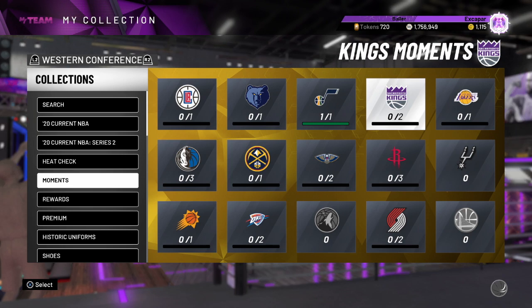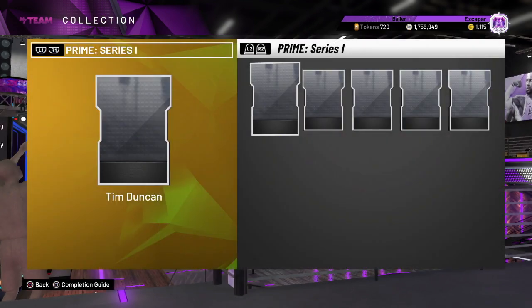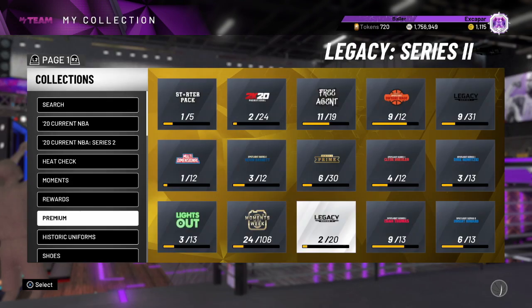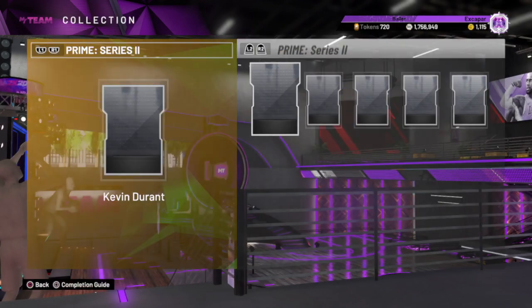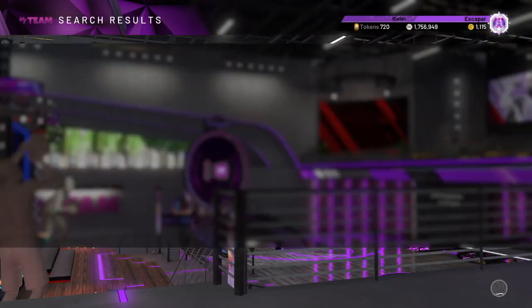Next, a card that actually just dropped today when I'm recording this, and I definitely think that it is one that a lot of people should be picking up. And oh, I'm in the wrong section. That might help me out a little bit. And it is this diamond. Where is he? LaMarcus Aldridge.